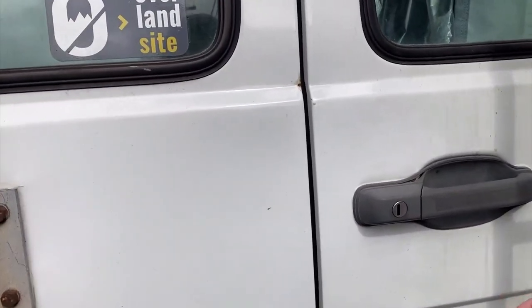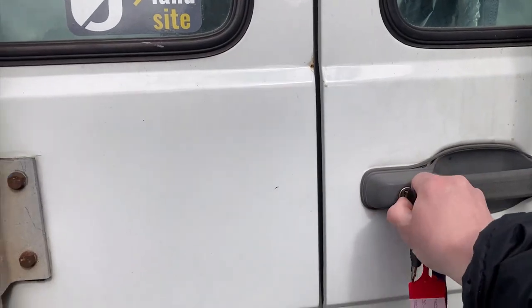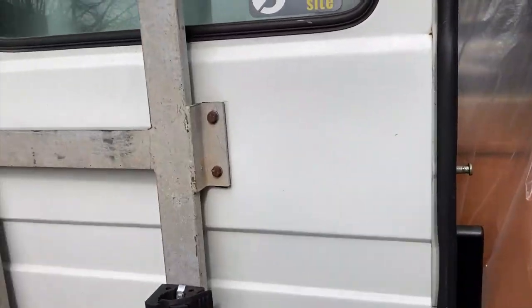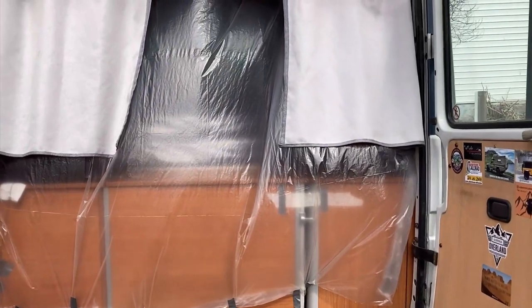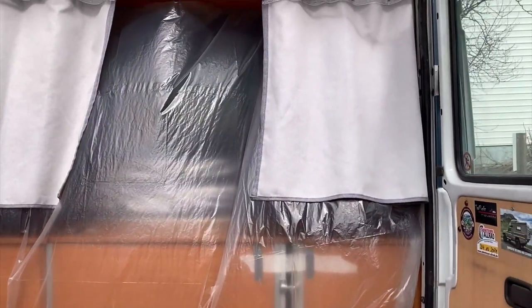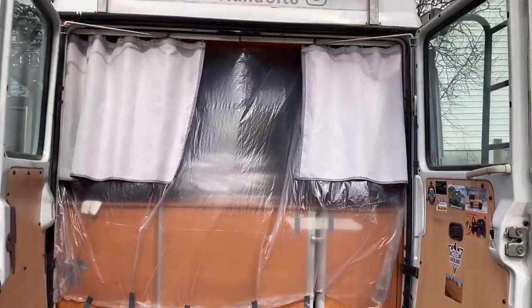Haven't opened this part yet. This seems to work, so this is fine. This is what we've done, as you could see from our other video. Now we're going to fill up the tank and then just organize everything.